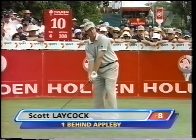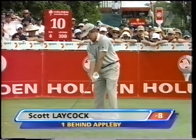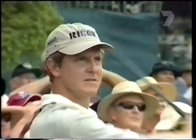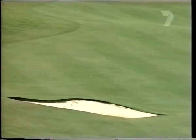Scott Laycock, this has been a good hole for Scott Laycock. He's had a birdie and an eagle. Remember, he had a 2 on day 2. No problems for Laycock off the tee.